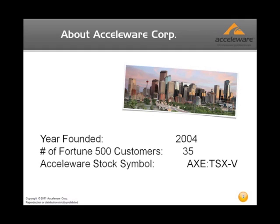Acceleware is a Calgary-based company. We were founded in 2004. We're a publicly traded company on the Toronto Stock Exchange under the venture branch of the exchange with the ticker symbol AXE.